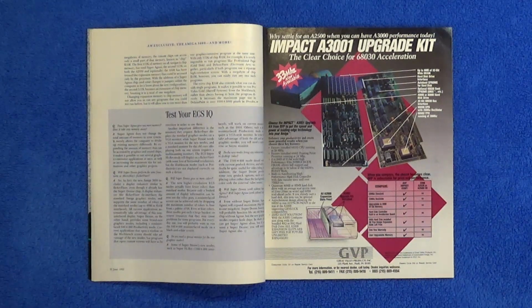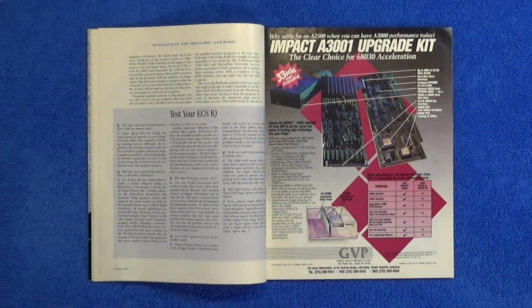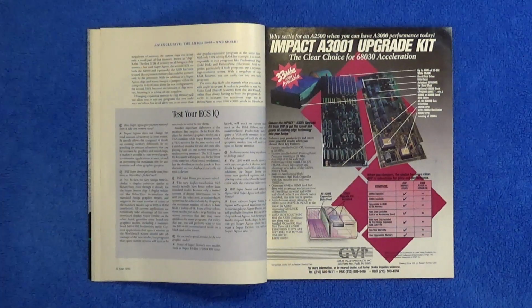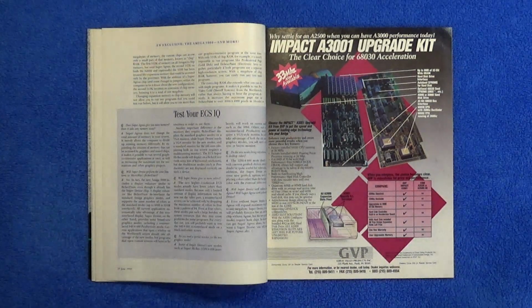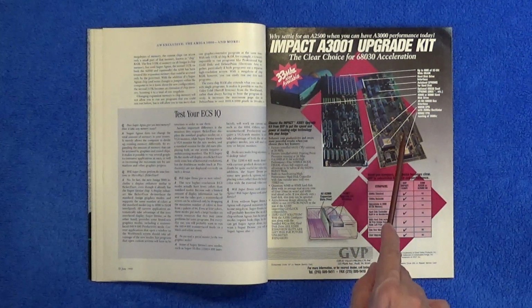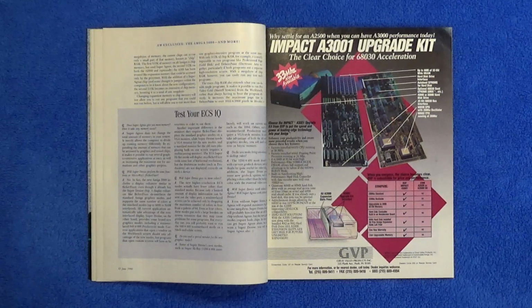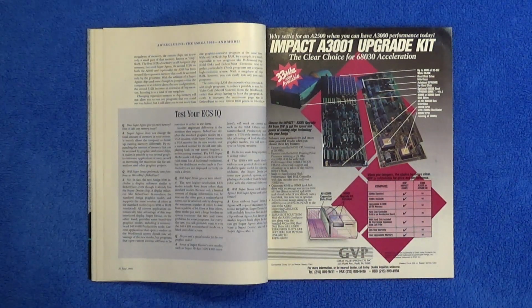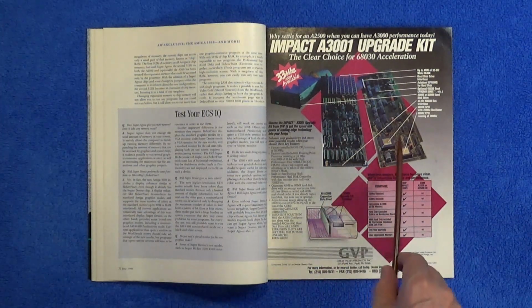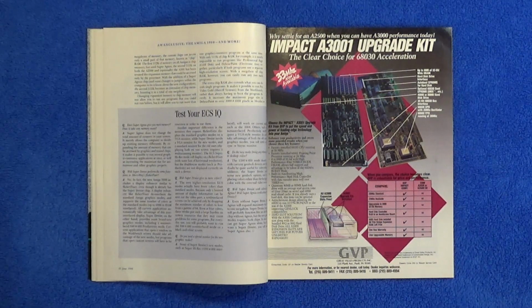Now, GVP, they were strictly a hardware-based company. They did not do any software or anything else. The only thing that they produced were these boards that plugged into the Amiga, the big box Amiga computers. And also, I think they did the external hard drive for the Amiga 500. But they were strictly a hardware-based company. That's all they did. And that's the reason why you see their ads saturated in these Amiga World magazines.